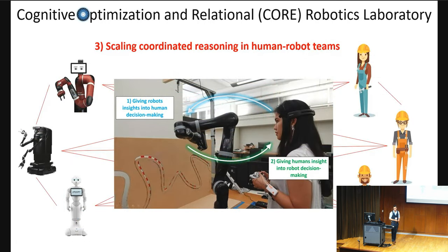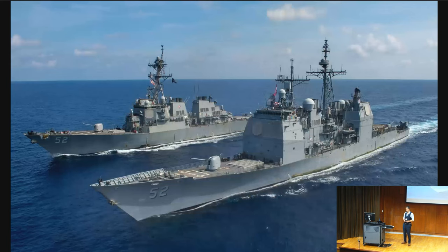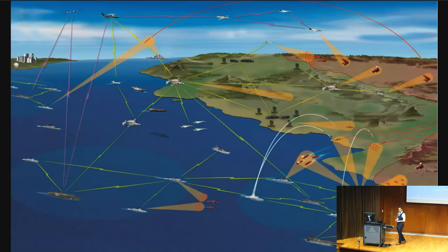So lastly, I want to scale to human-machine teaming and how heterogeneous teams of humans and robots can work together at scale and have the robots learn to do the coordination. So let's return to this anti-ship missile defense problem. It's actually way worse, because you're not just going to have a cruiser hanging out by itself. It's going to be a part of a fleet.